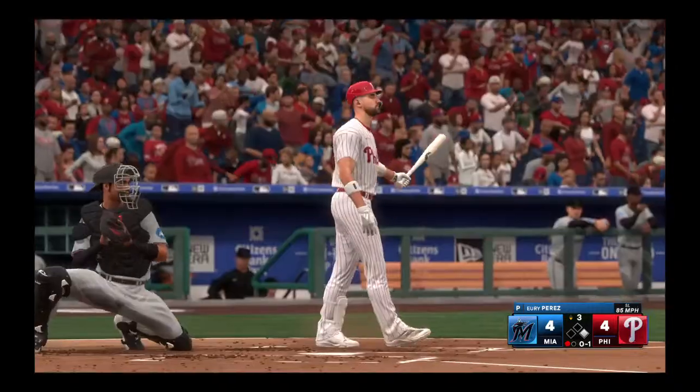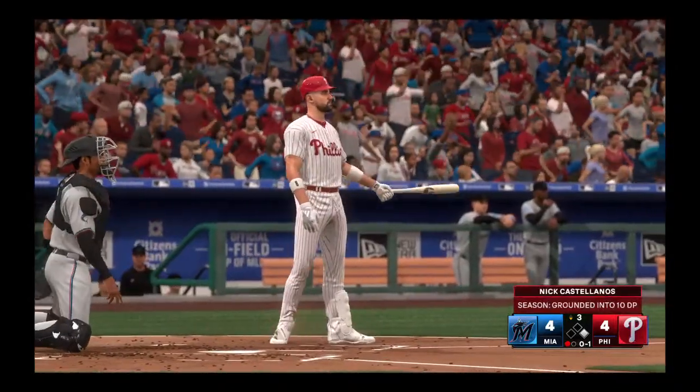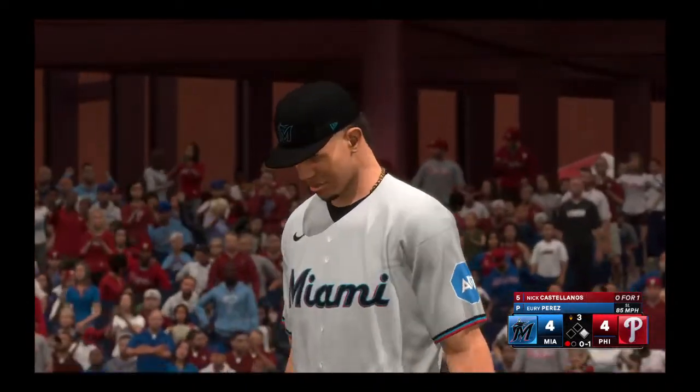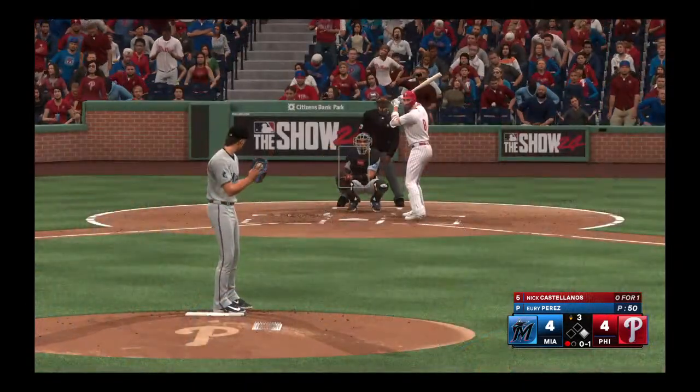There's the strike. Pretty rare location right there, right down the middle. This guy paints the edges. I'm not sure if you're going to see that pitch again as a hitter. Man at first, one away.